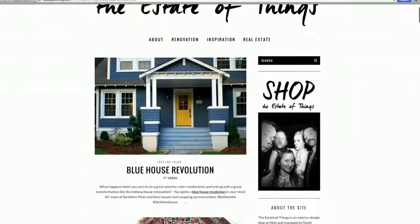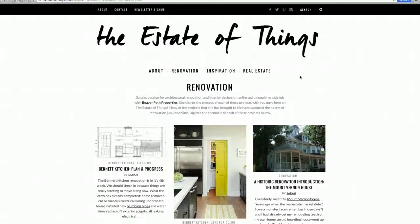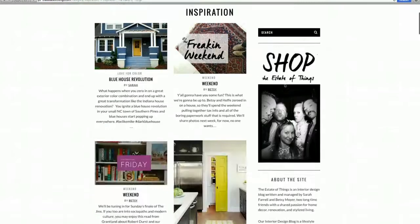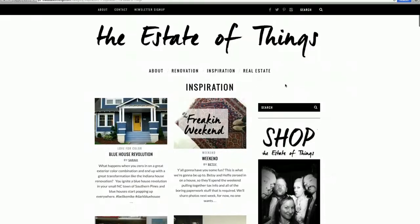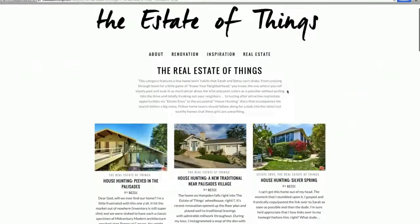It seems to be pretty easy to navigate. By clicking on Renovation, it describes what this is here, an inspiration. It all seems to really connect to each other. The stories are all the same as on the home page, apart from maybe Real Estate. That seems to be a completely different page there.